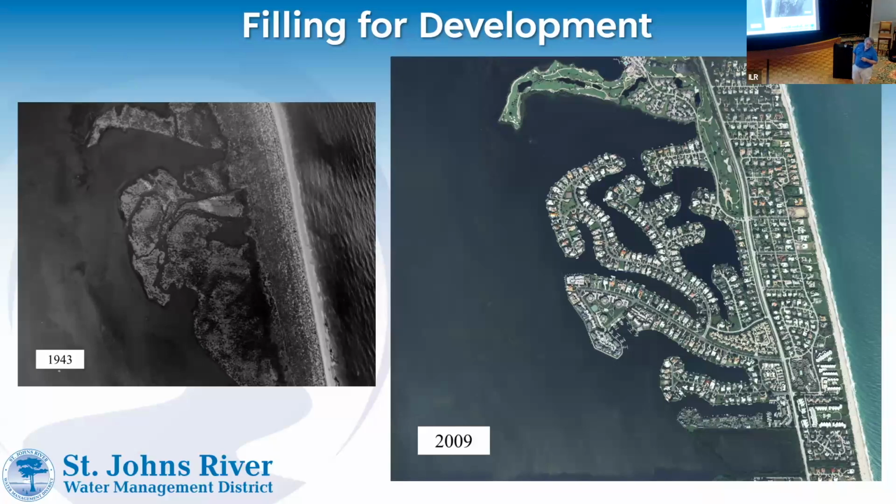Here's another example. This is in Indian River County. This is, shall we say, a high-end community. This is the Moorings in Vero, and it used to be wetland. So the lighter gray color is herbaceous, and the darker speckled is mangroves. So it's the same community that we see now in places that are undisturbed.